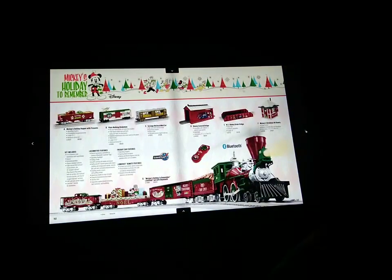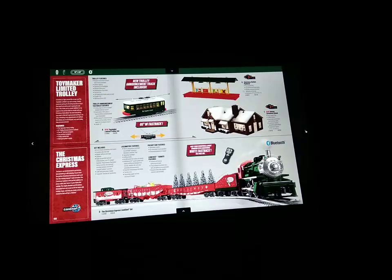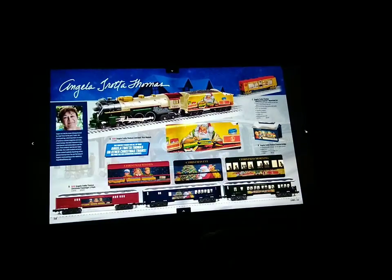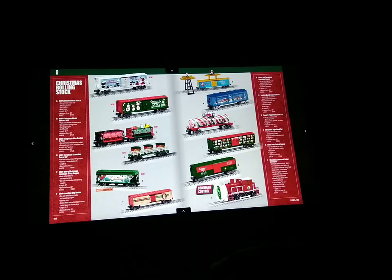Here's the Mickey's Holiday Remember set, the Santa Freight Line set, the Christmas Express set, and the Toy Maker Limited Trolley, along with the Deluxe Christmas House. Here's the Angela Trotta Thomas Line Chief Plus Hudson, and the Angela Trotta Thomas Christmas Passenger 3-pack. And the Aquarium car. They have some assorted rolling stock. And some of these are new.